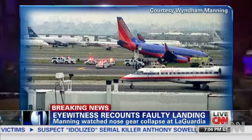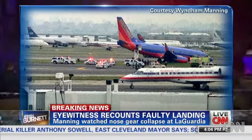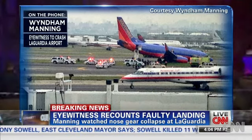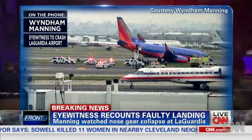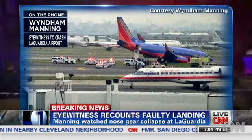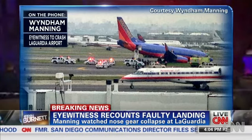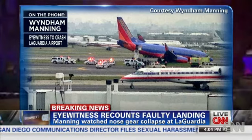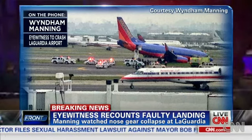We saw it right after it had touched down, so we're not sure whether the landing gear collapsed after they landed or whether it never came down in the first place. All we saw was a shower of sparks, basically, and the two back landing gears were in fine shape, but we did see wheels from the back landing gear roll down the runway. They had detached from the landing gear after the plane had touched down.